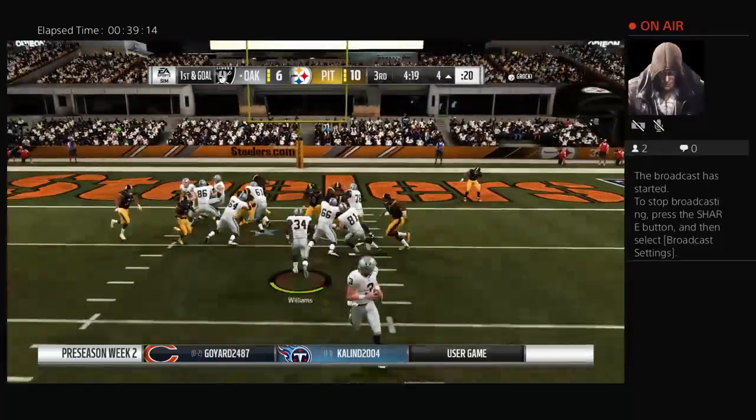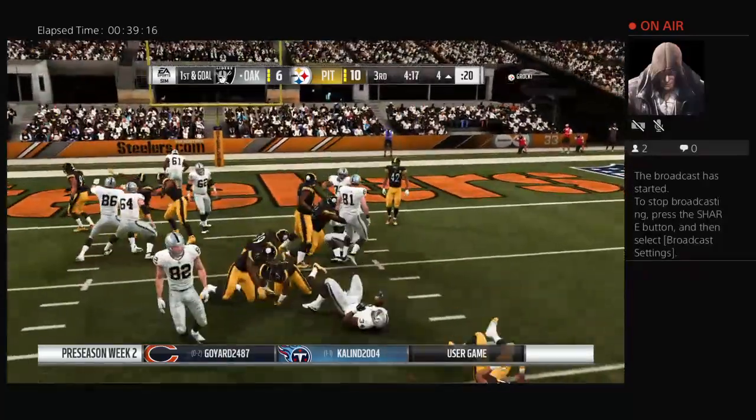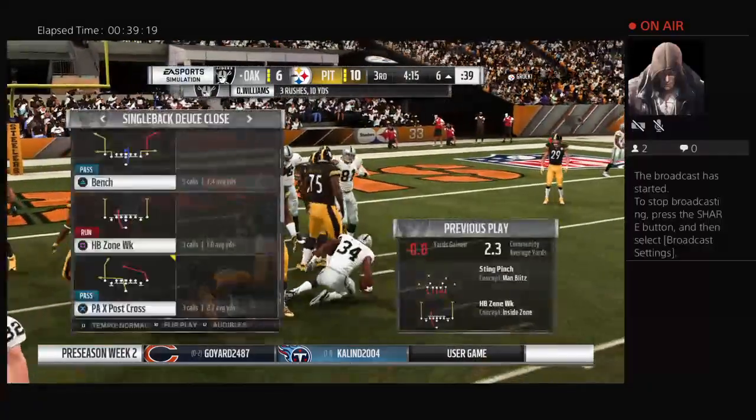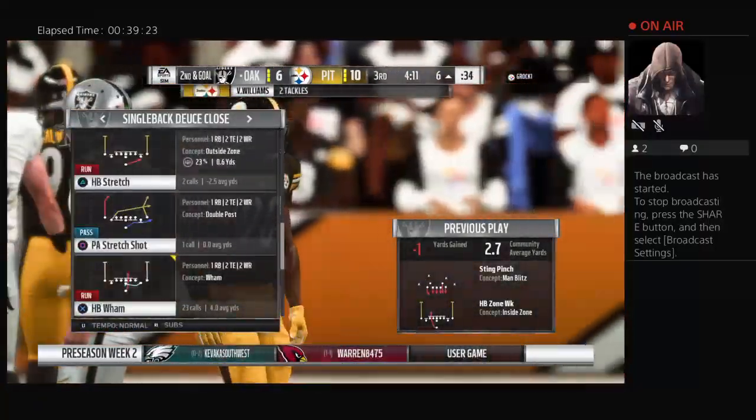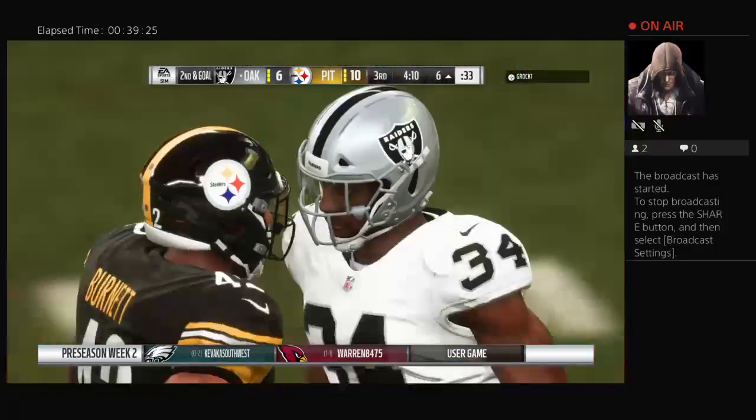They'll try and run. This is Williams. And he'll get blown up behind the line of scrimmage. Back at the 6. That's going to go as a loss of a yard, and it'll be 2nd down. It's a tough one right there.